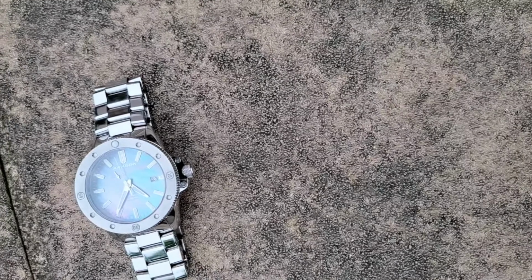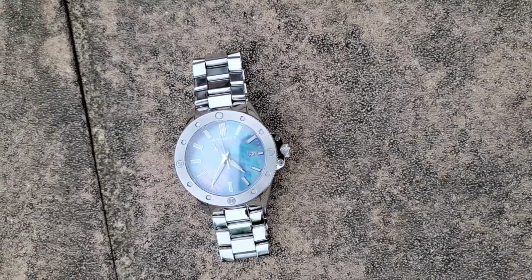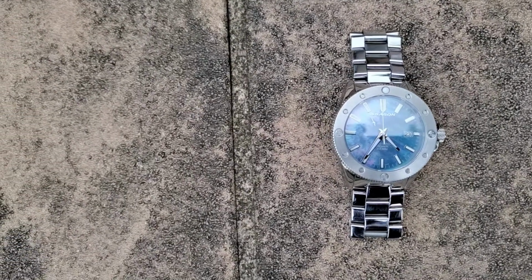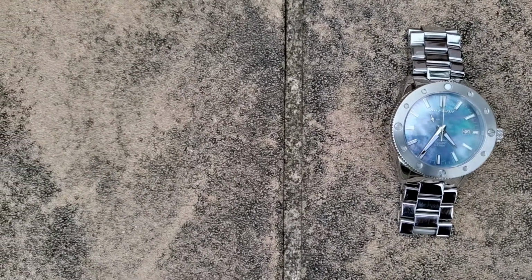What do I like? Well, there's quite the laundry list of pros here. The lume is phenomenal. The bezel and crown are great for fidgeting around with. The bracelet is super comfy, and the diver's extension was such a welcome surprise. And let's not forget about that dial. Seriously, it's giving my abalone dial Wavemaster a run for its money here.